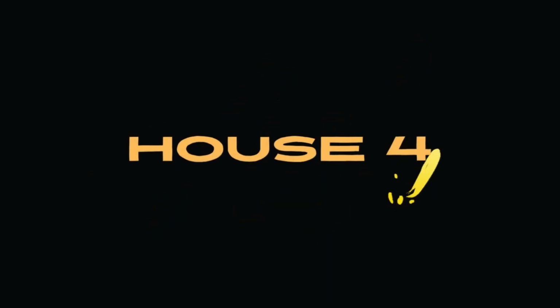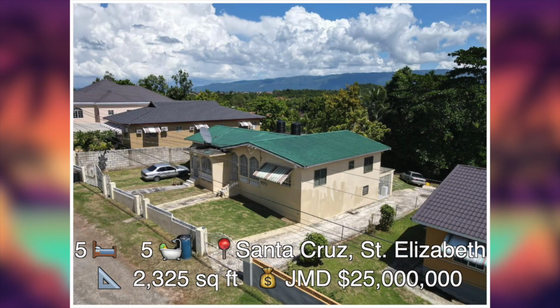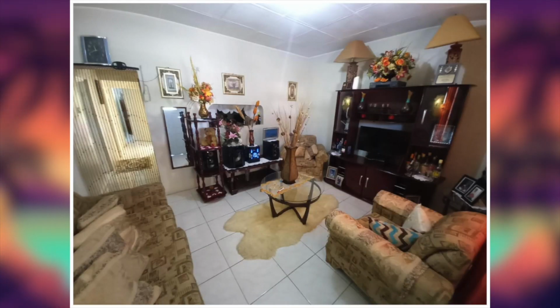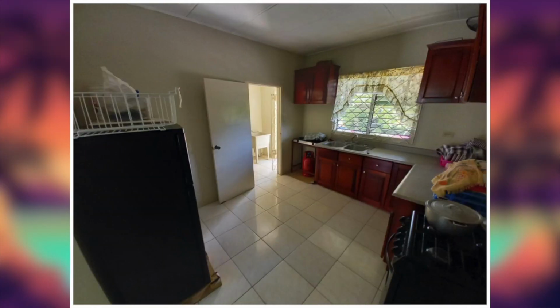House number 4. This is a 5-bedroom, 5-bathroom house found in Santa Cruz, St. Elizabeth. The size of this house is 2,325 square feet and it's on the market for 25 million Jamaican dollars. Let's go on the inside. First, we have the veranda. Next is the living area, dining area, and here we have the kitchen.